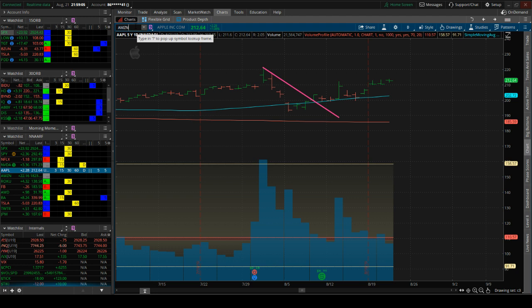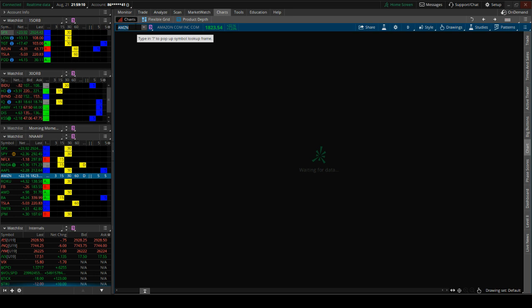Amazon, again, we just looked at that too. Very narrow range day. It needs to pop over that 1835 level, so that's going to be key. And then Microsoft we just looked at too.